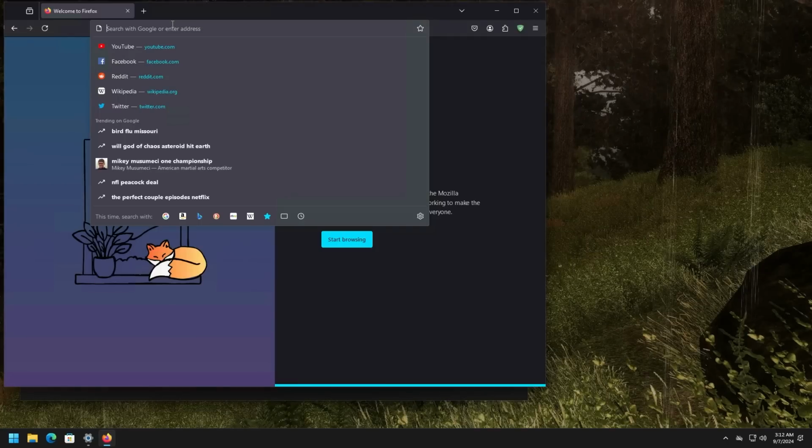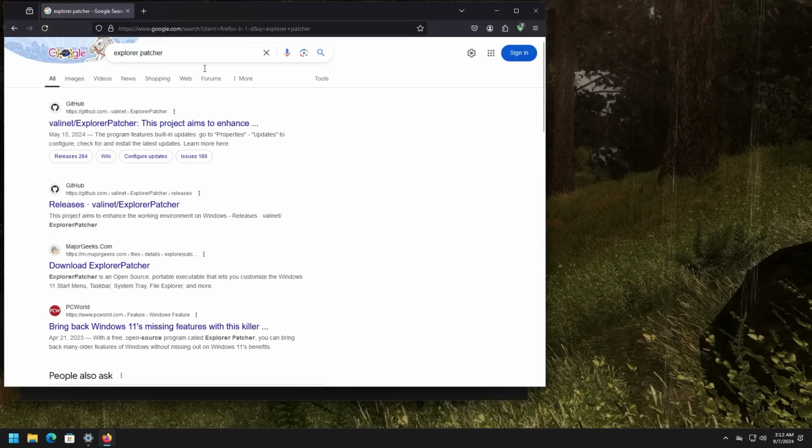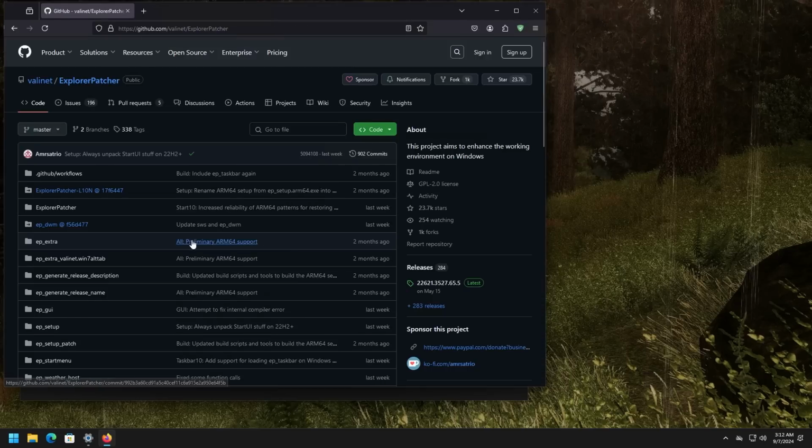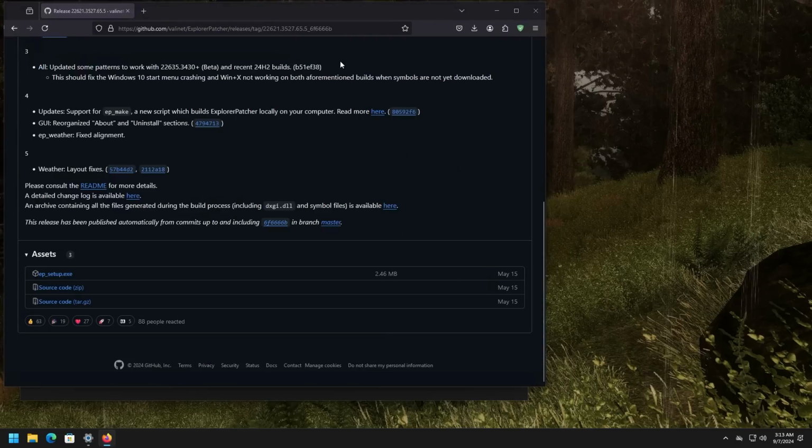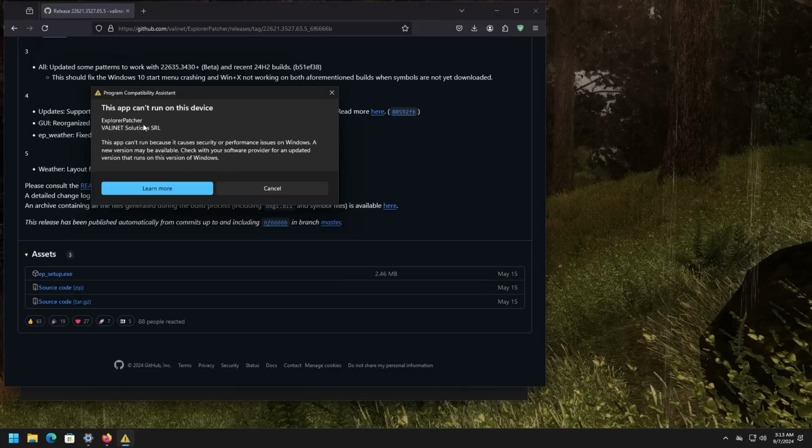All right, let's try to install a few different things. I'm going to start off with ExplorerPatcher and see if this works, because before on 24H2 it would warn you and be like, do not install, run. So we'll see if we're allowed to install it this time. We'll see. Oh, look at that. It still does this. This app can't run on this device.